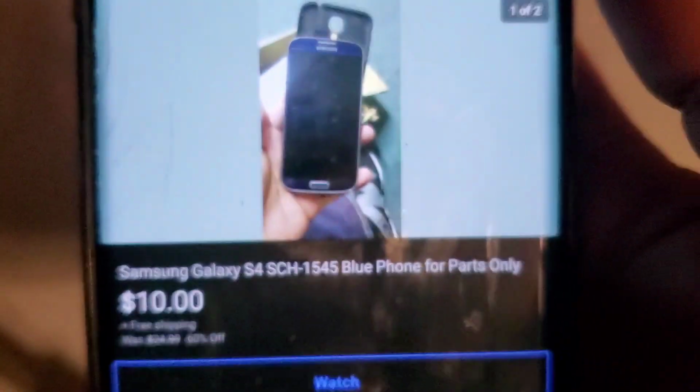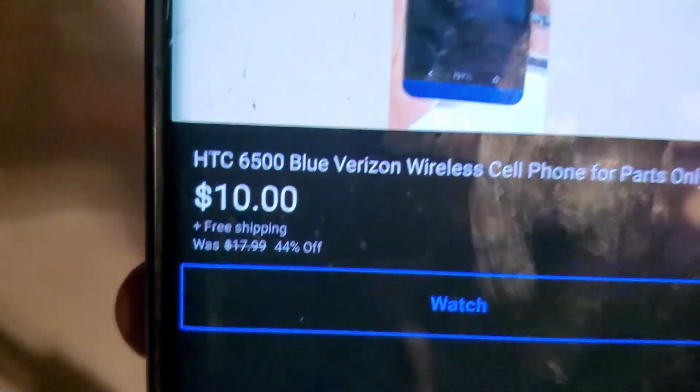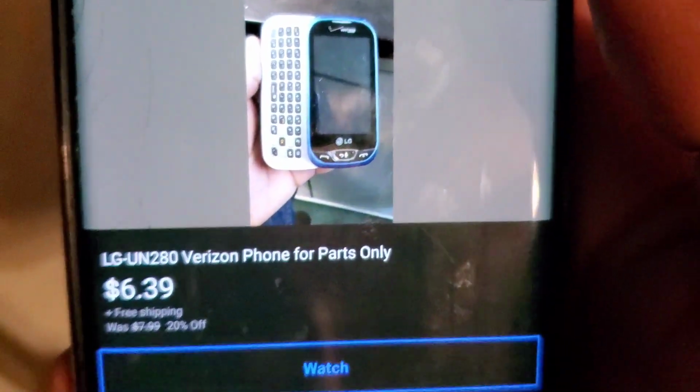Alrighty, and it looks like there was supposed to be the Galaxy S4, which we got. It was $10. And then there was supposed to be an HTC One for $10, and then there was supposed to be the LG UN280, which I have one that I got from Retrocoms, but it needs a new board because it's locked. So I will send him a message and ask about those 2 phones and see where they're at.